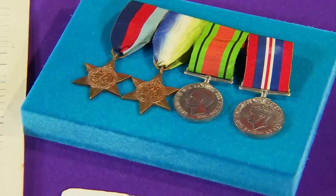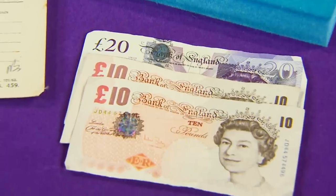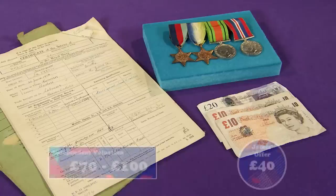I wouldn't personally take 40. I think it's worth a gamble. I'm hoping we're going to get up to 70 or 80 quid, something like that. So I'm going to say thank you, sir, for your very generous offer. Thank you, sir. But I think we will march off down to the auction. Left, right, left, right, left, right.